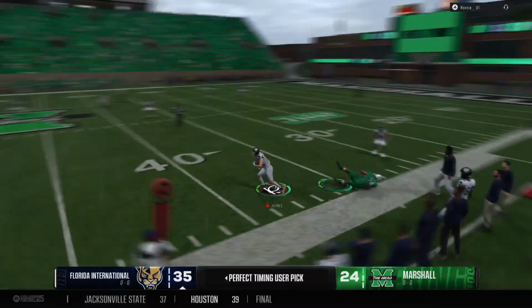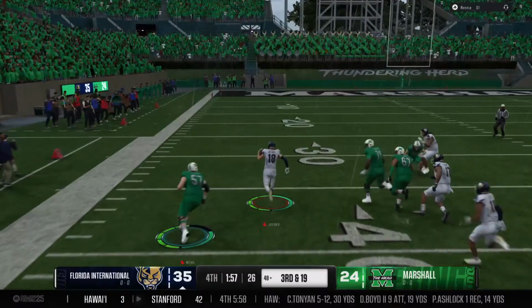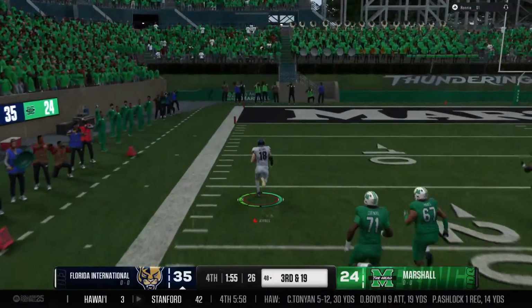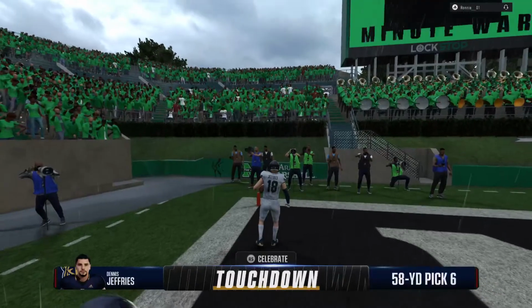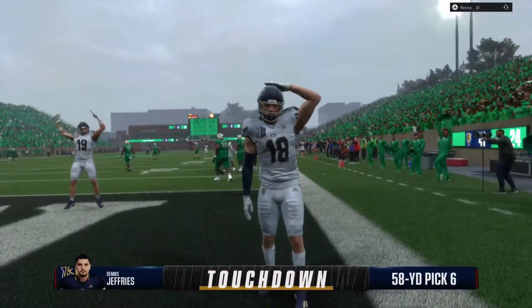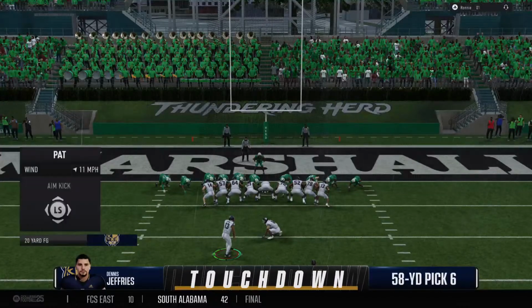Looking to the big tight end, and he throws his third pick of the day. His head has to be spinning. Takes it the other way. Inside the 10. Touchdown, FIU.